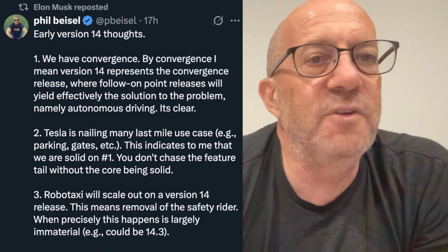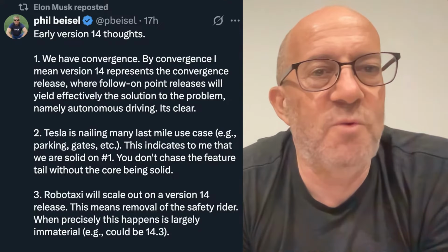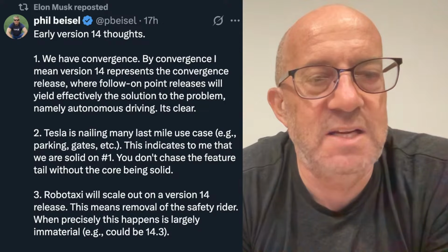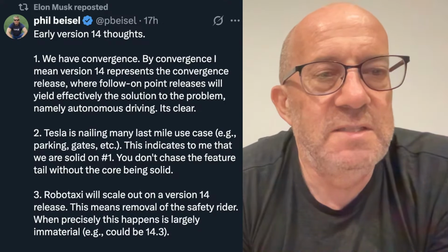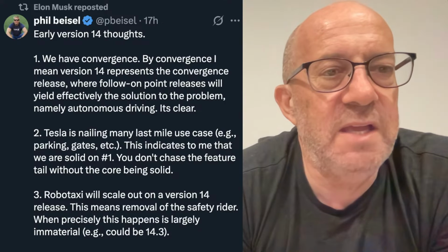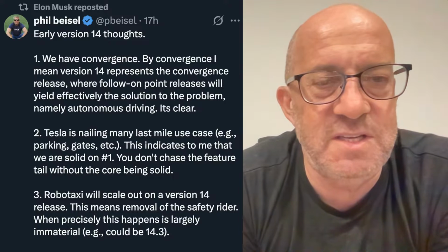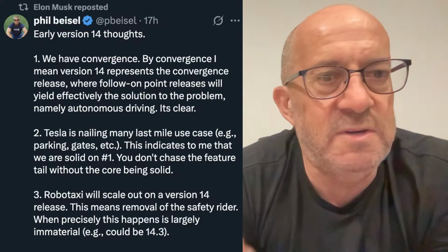So, early version 14 thoughts. We have convergence. By convergence, I mean version 14 represents the convergence release where follow-on point releases will yield effectively the solution to the problem, namely autonomous driving. It's clear Tesla's nailing many last mile use cases, parking garages, gates, etc. Yeah, gates is another one that I used to have problems with FSD. It just couldn't do gates. This is a couple of years ago now. This indicates to me we are solid on number one.